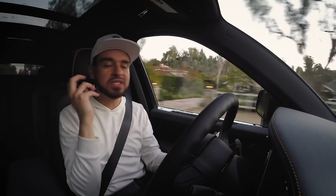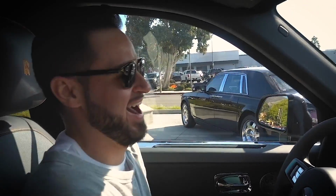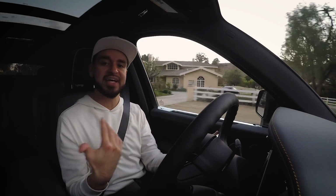The cabin is super quiet. The gearbox is incredible in this thing. The first time I got in the car, I legitimately put it from park into drive. And you know, in a regular car, you hear it and then your car moves and everything. This was so smooth, it felt like an electric car.